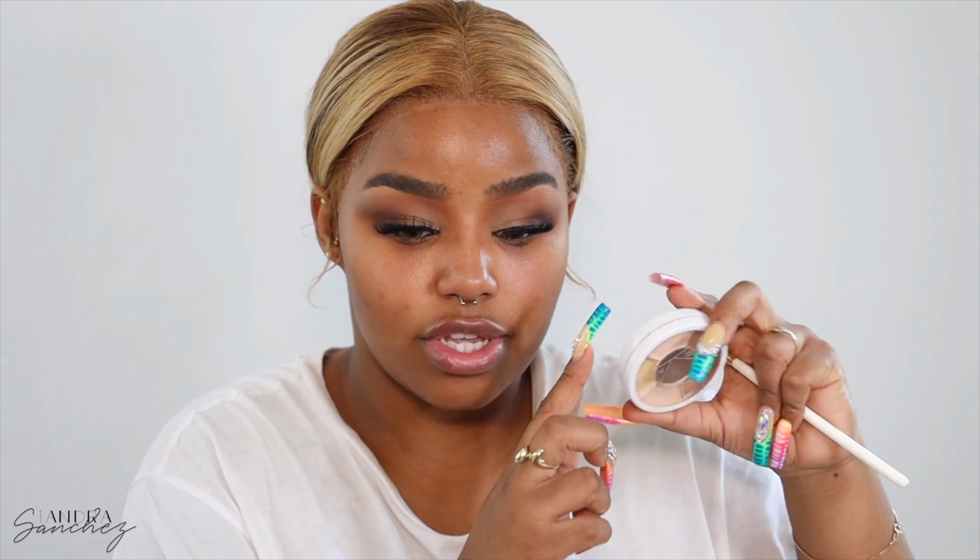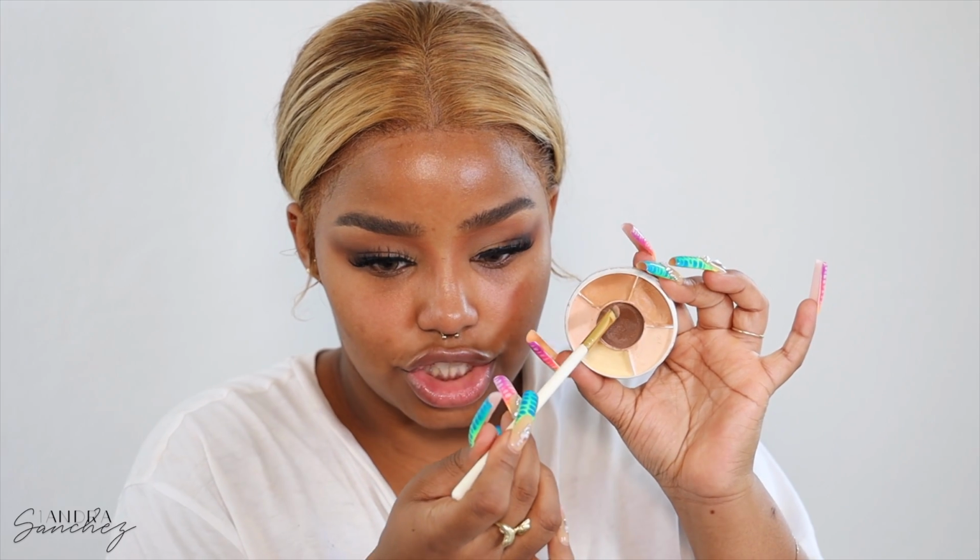You guys know I love to contour underneath my face, right? Underneath my foundation and all that jazz. So I'm going to go in with the OFRA Cosmetics concealer wheel, corrector wheel, in deep. And then I'm going to take this shade right here.